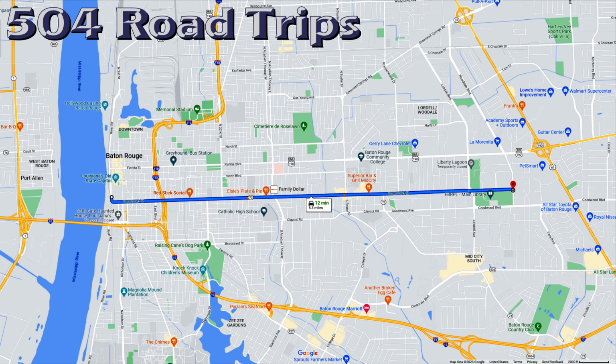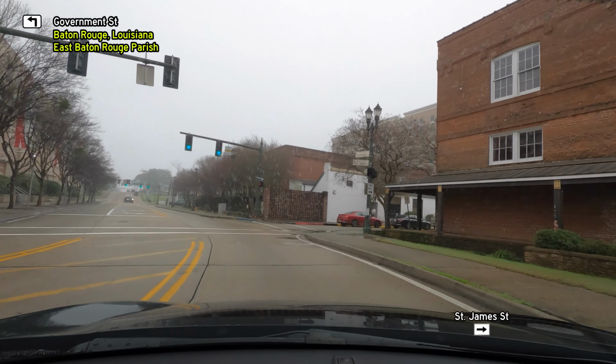Today we're in Baton Rouge, Louisiana, and we're going to drive Government Street from beginning to end. We begin in the Baton Rouge Central Business District at the Mississippi River and head east.